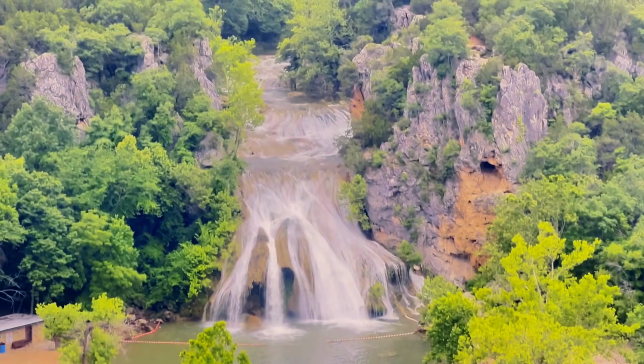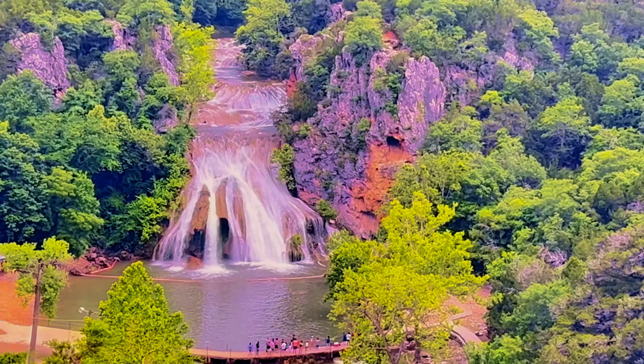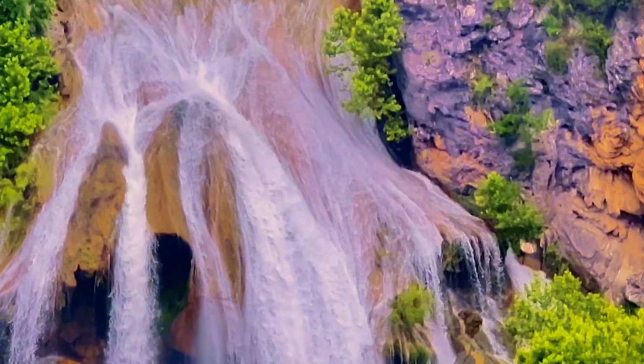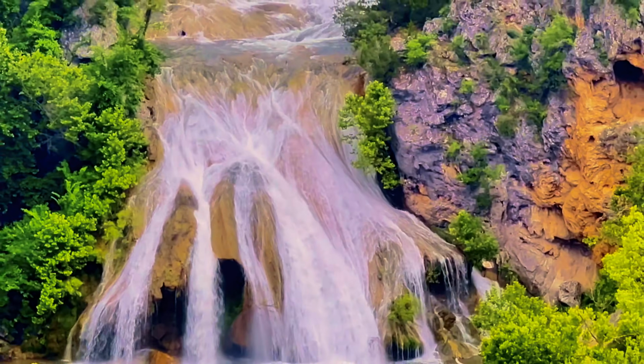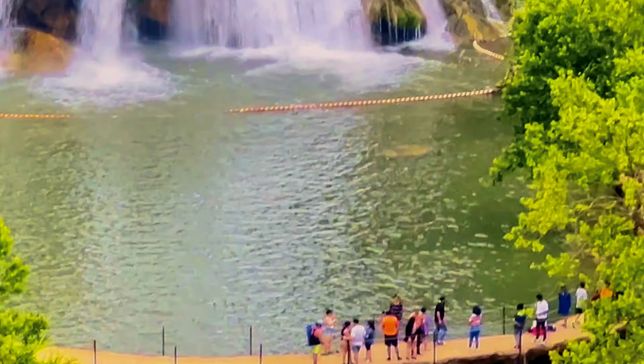But Turner Falls isn't just about water. It's a window into the state's ancient geological past. The Arbuckle Mountains are among the oldest mountain ranges in the U.S., with rock formations dating back over 1.4 billion years. This area was once covered by a shallow sea, leaving behind marine fossils that can still be found today.